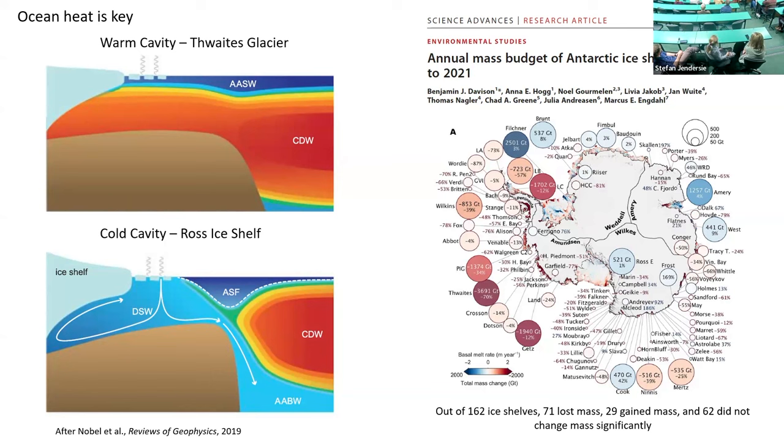There are parts of Antarctica, the Thwaites Glacier region, where there's already warm water up on the continental shelf bathing those regions. And you'll often read about this region in the news, the Doomsday Glacier. It gets a lot of media attention because it is starting to lose mass at a fairly fast rate. It is starting to increase in velocity and retreat. It's an area that's known to be highly vulnerable.